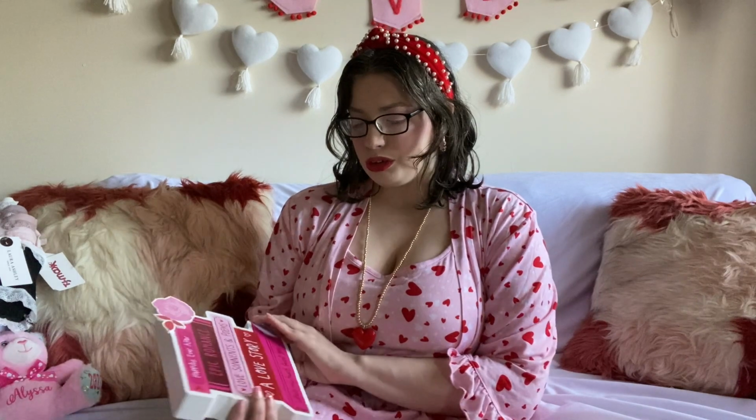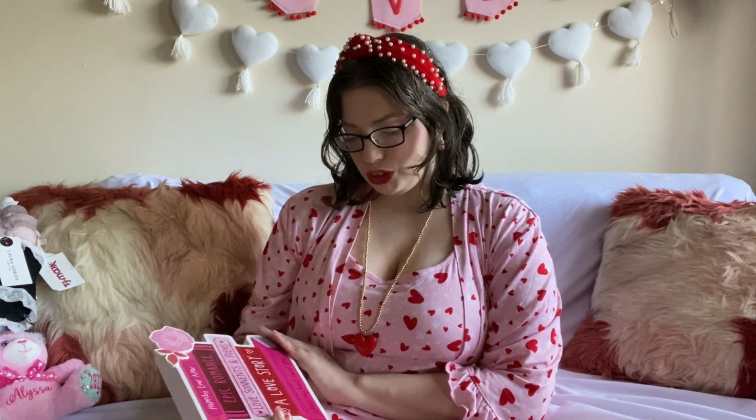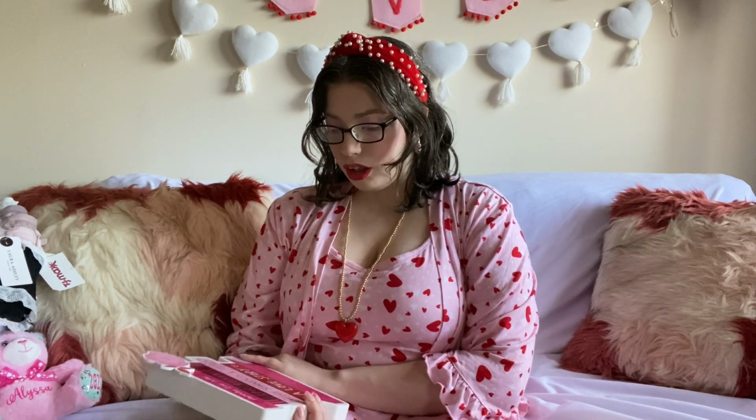This was my only Valentine's Day decor that I bought from TJ Maxx this year because I didn't really find anything. And I think I went a bit late in general anyway to do Valentine's Day shopping at TJ Maxx. But this I really wanted because I would like to keep this out all year if I ever get around to doing a really cute bookshelf one day. I really want to use this on my bookshelf.